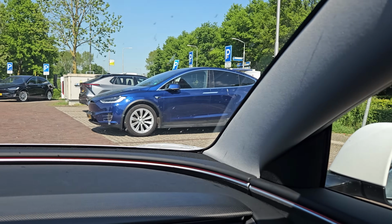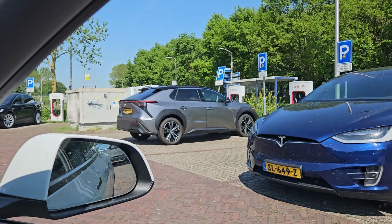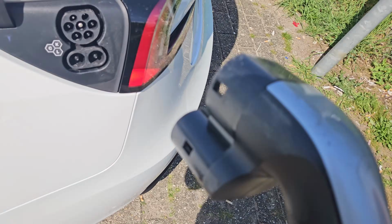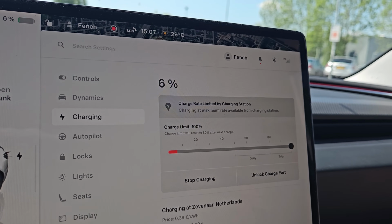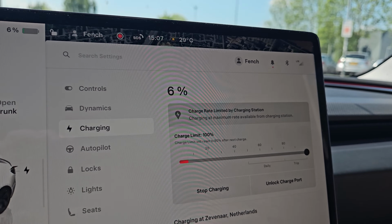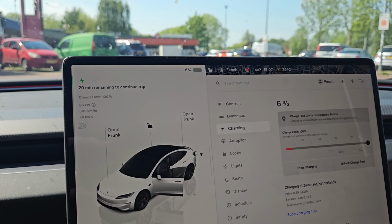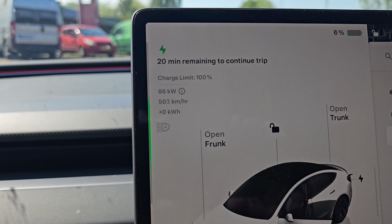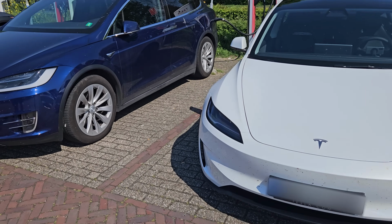Unfortunately, we didn't pay close enough attention to the route planner because these are V2 chargers, which means the charging power is shared between two cars parked side by side. Not exactly ideal when you roll in with a low battery, and we're hoping for a quick top up to 80%. As you see, the charging rate is limited by the charging station, and we're stuck charging with 80 kilowatts, whereas we'd normally charge with more than 200. And not only that, but we're also halving the guy's speed next to us.